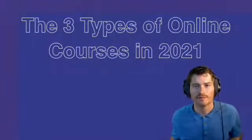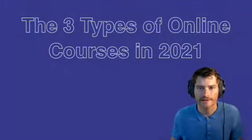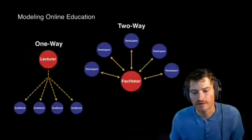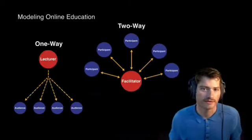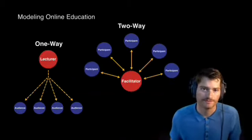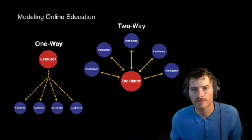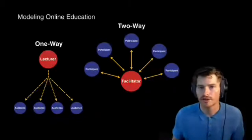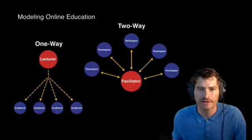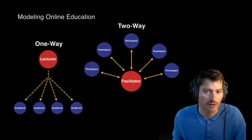I think knowing the 3 types of online courses in 2021, as we get into this, it'll become a little bit more clear. One of the biggest factors, I think, in whether a course is successful from your part or not is what kind of interactions happen on it. Now, when you first get into taking an online course, if you look at product pages and marketing, you might think, oh, content is the main thing I need to be looking at here. But actually, content and information is not the building block of education. Interaction is the building block of education.